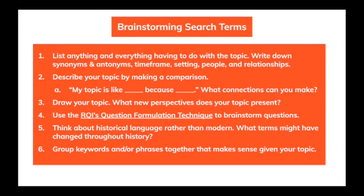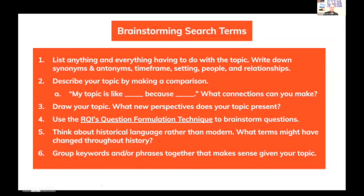So these brain searching terms really is just about brainstorming, just like you would in an English class, but, you know, throwing some spins on it. So the first one is just list anything and everything you have to do with the topic, whether it's synonyms, antonyms, time frame, setting, people, relationships, anything. The next one is to describe your topic by making a comparison to help make other kinds of connections that you wouldn't otherwise make without that metaphor.